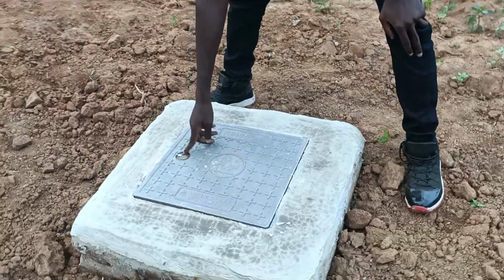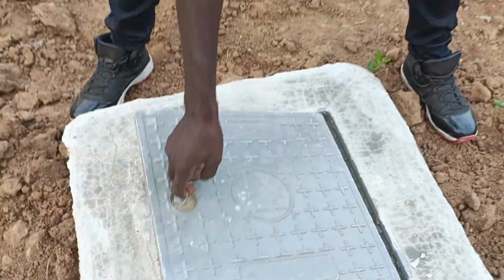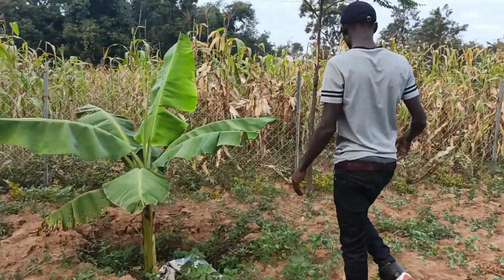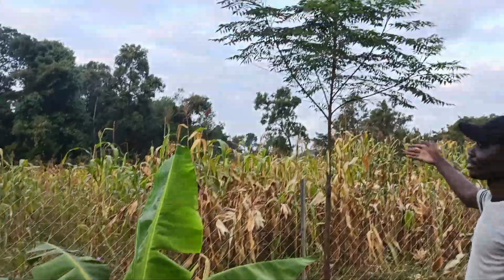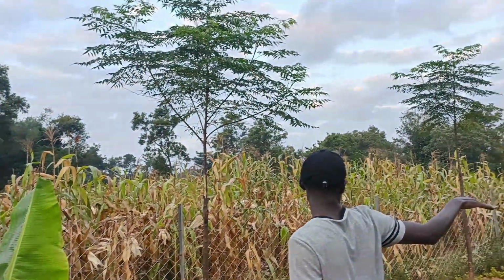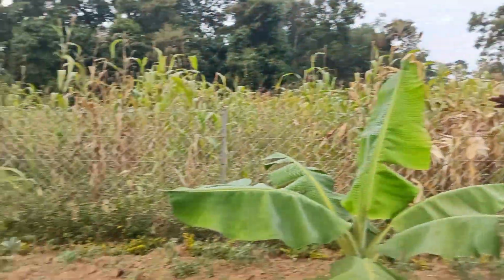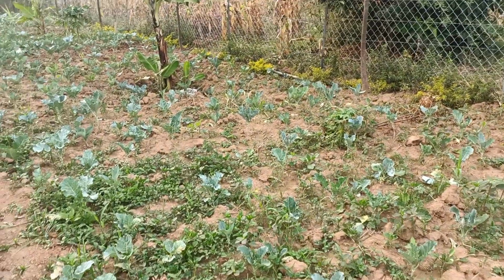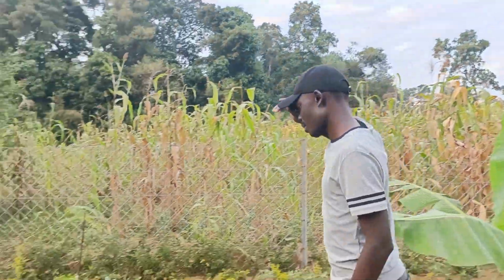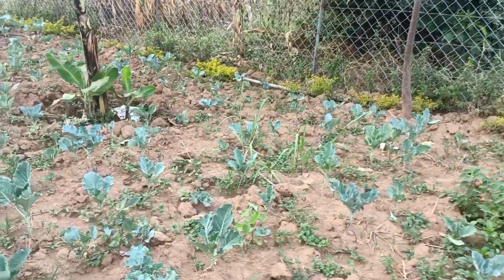Oh, this is the second manhole from the other side. This one is now deeper than the first one. Yeah, we have some bananas. They are still very healthy. And we also have some trees here, though not that much like the other sides of the fence, because this side is a garden, so we don't need more trees. Just need trees to filter air from maybe the road. The road is just passing around some 50 meters away from here. So the trees can help you trap some dust from the road.